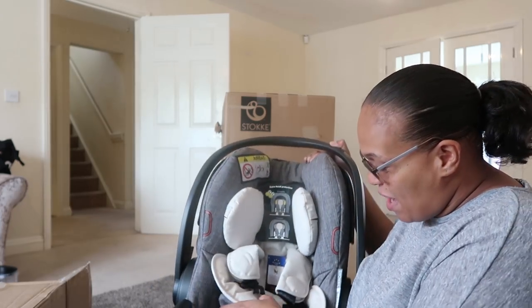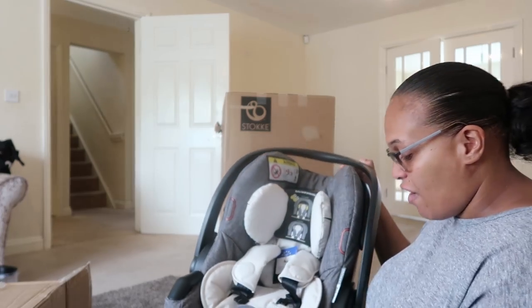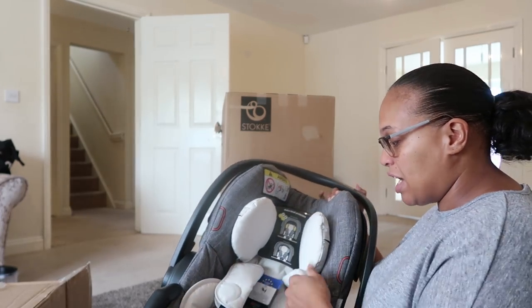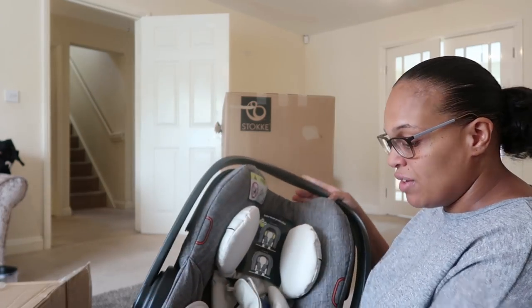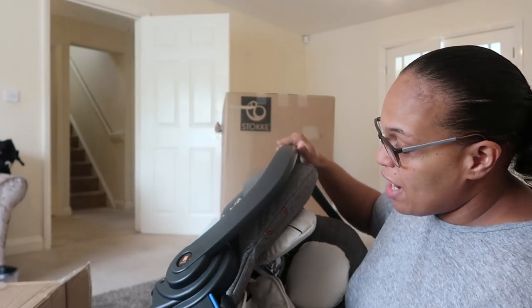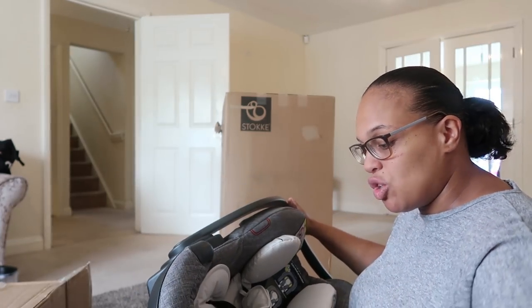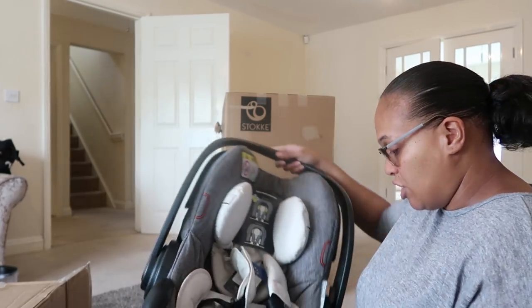But yeah, that's the car seat. The compartments do come out, obviously, as the baby gets bigger. Not going to be in this small part the whole time. And obviously you can adjust a lot of stuff. I think this actually does come off and you can wash it. And I'm not 100% sure, but I think you can actually buy different colours. So if you didn't like the colour after a while, you could change it.